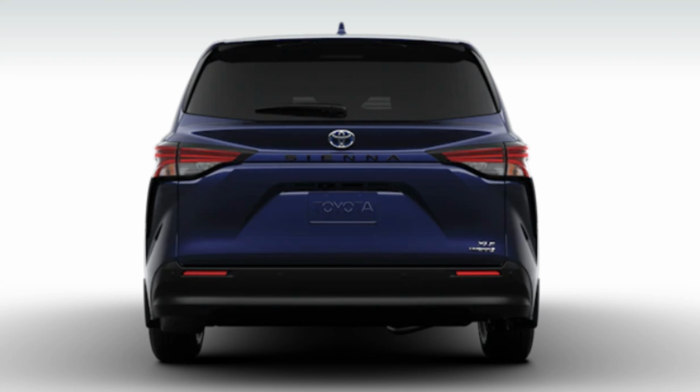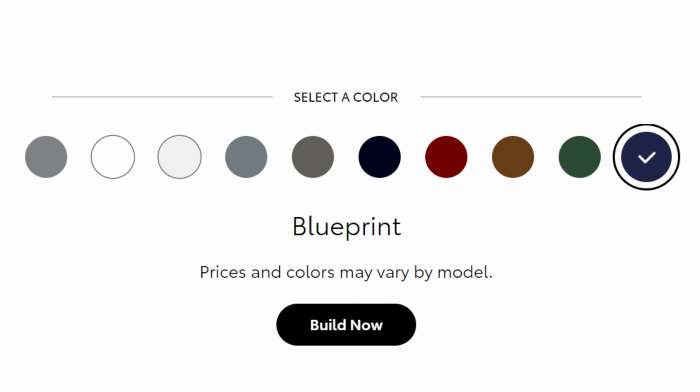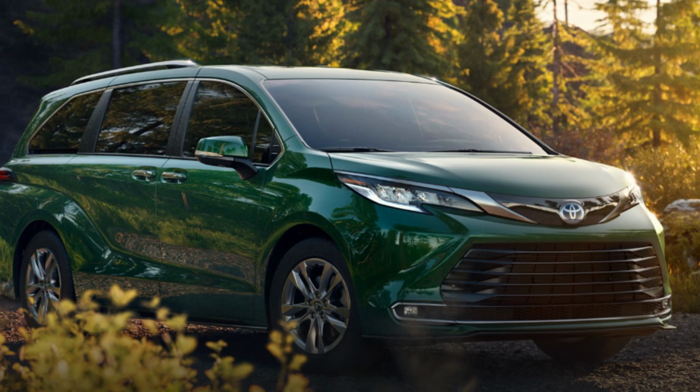Choosing a best bang for your buck is a little tricky in the sense that the price jump from the LE to the XLE is $5,000, which is a bit high for the typical separation of the 2 bottom trims. But I think the $5,000 is worth it because of the standard features, in this case more so in the form of the interior standard features, what you'll gain, and we'll get into that next.